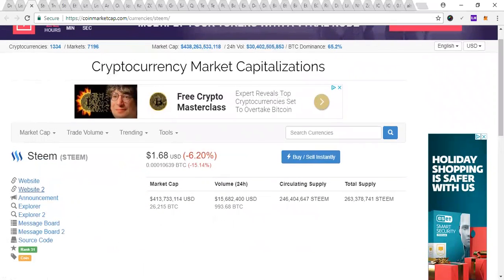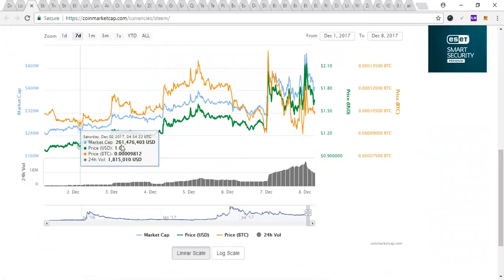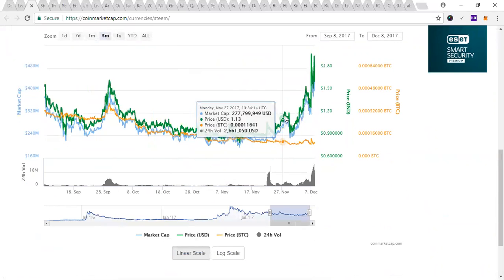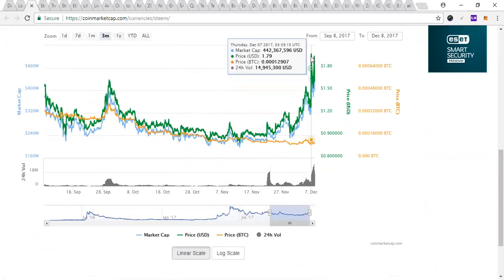And again, Steam's an excellent coin to purchase. I don't like what the charts are showing right now. What I like to do is, let's zoom in a little bit here. I like to buy low and then sell on the rise: buy on the dips, sell on the highs. And as you can see, we're pretty high.